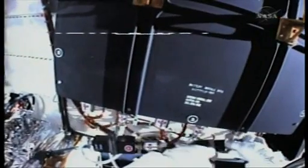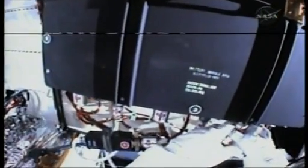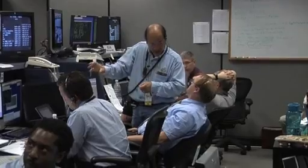Just have to close the door. Okay. So we'll be waiting on MCC go for isolator switches.